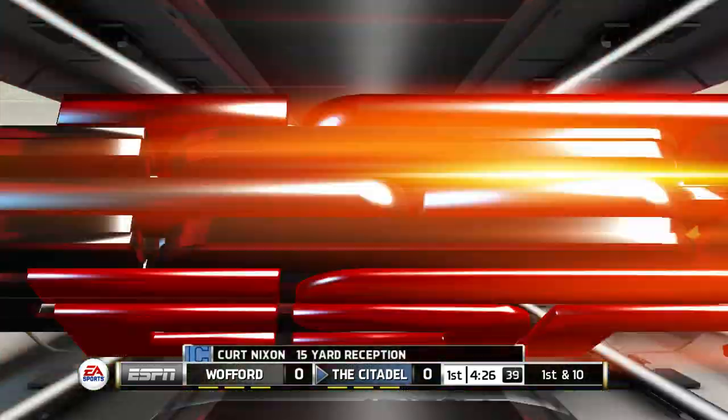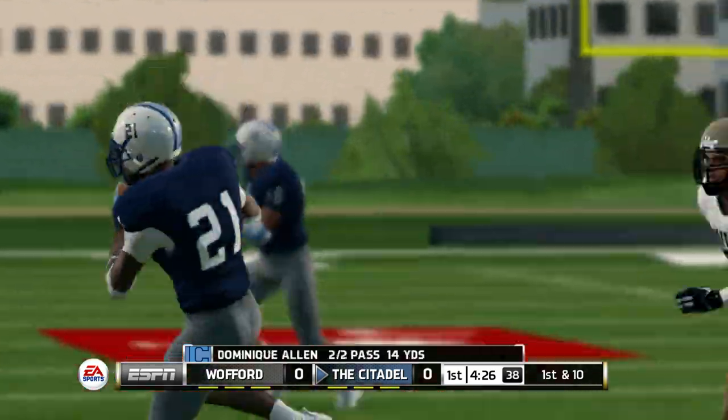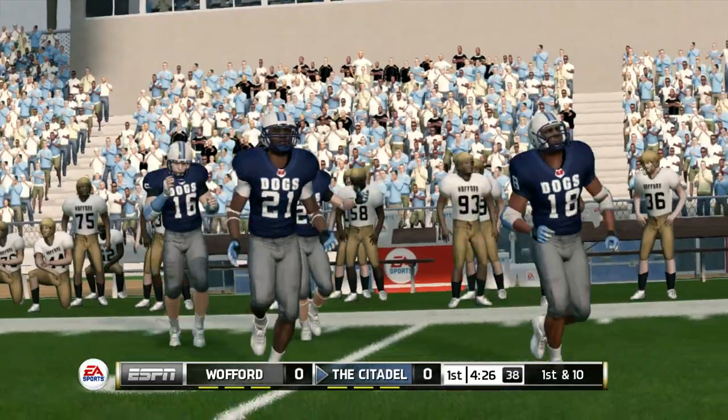Down, right around the 50. It's a nice job here by the wide receiver of looking the ball in and keeping the chains moving. He was on the same page as his quarterback as they both saw the double outside linebacker blitz coming.